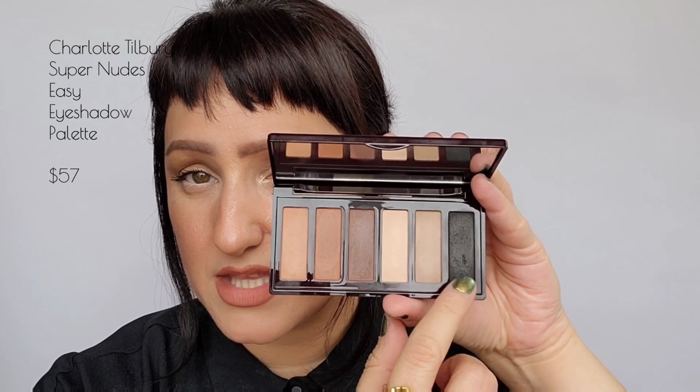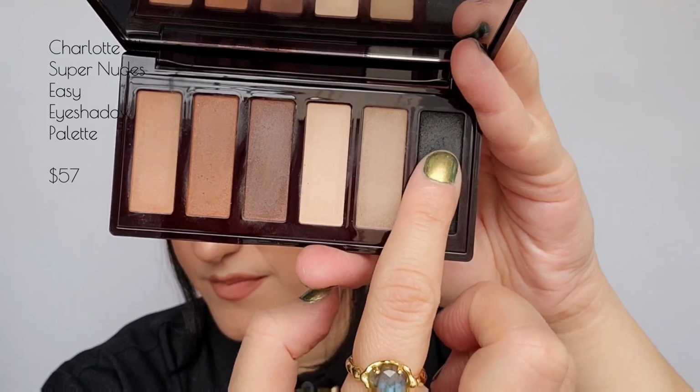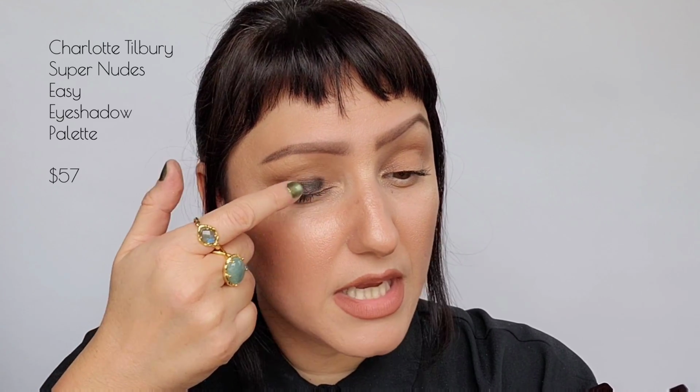So I'm gonna go ahead first and grab this dark black color here. Now I'm gonna go in with my finger and just press this onto the lid. This formula is dreamy. It's creamy and jelly mixed together. It just sticks to the lid. It's real easy to apply. There's hardly any fallout, if any.